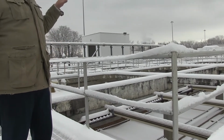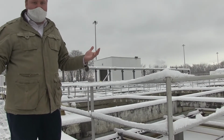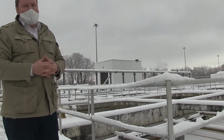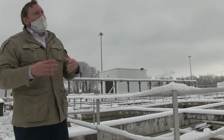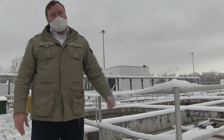Because what happens is these end up having enough grease on top where it looks like you can walk across them. And it costs money to get rid of it, right? And it causes headaches in terms of maintenance. So that's the basis of the primary clarifier. Let gravity do its job and reduce the load to the activated sludge basins, which we're going to visit next.